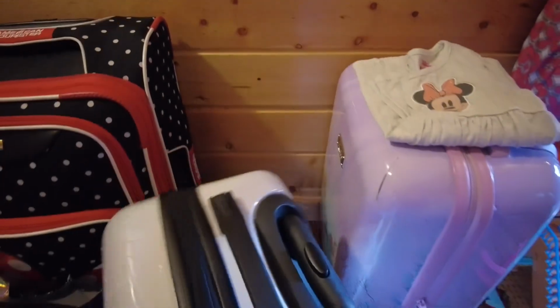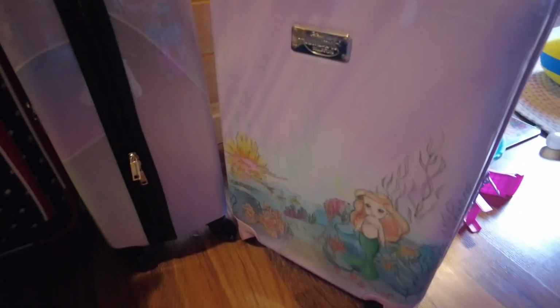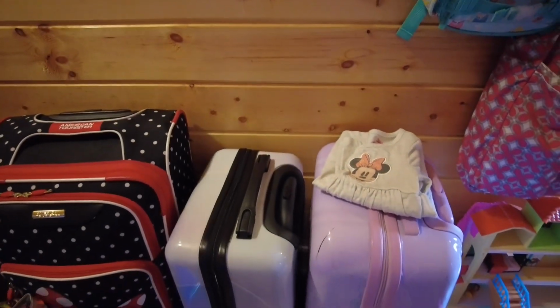This one right here is Piper's suitcase. She got the Disney 100 one last year, 2 years ago. I guess it was last year. And then this one is Maddie's suitcase. It is the Little Mermaid, and we've had this one for several years. And I have a note that I need to put underwear in hers. But I'm going to show you how I've got everything packed up and what the plan is.